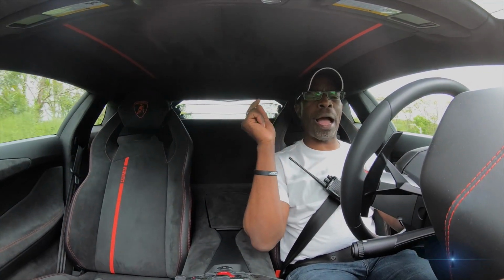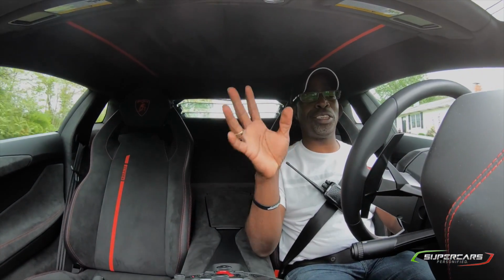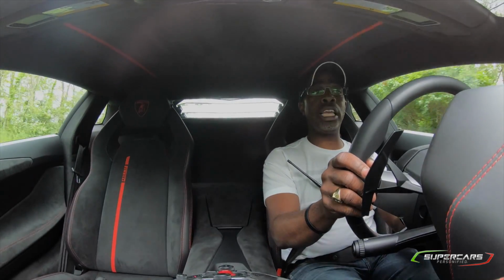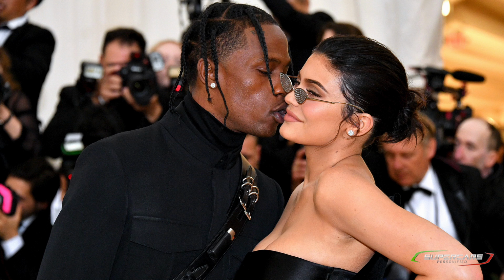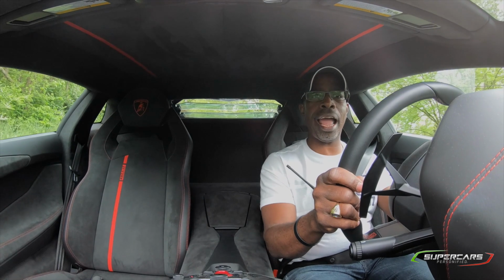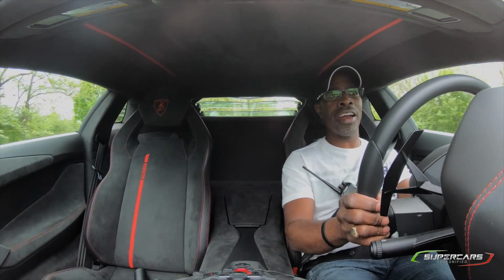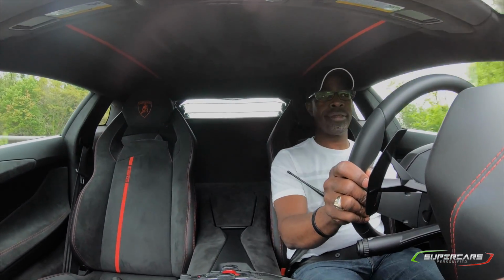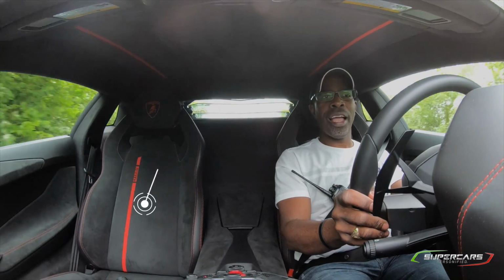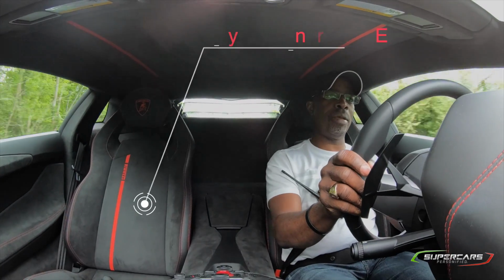The interesting fact about this car, owned by my friend Ravi, who I thank very much for giving me the opportunity to drive the car today, was formerly owned by none other than Travis Scott. Now, if you look at the album, you will see that this is the very car that's on the cover of that album. This very car. So, I have the opportunity to drive it today, and oh my god.